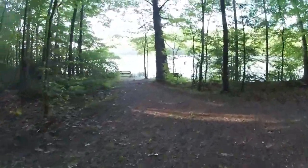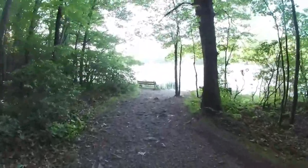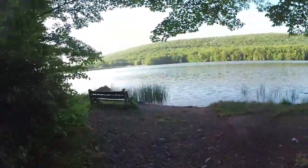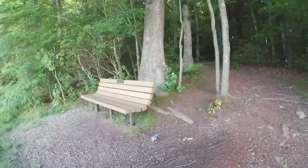So in addition to that little playground that you guys can see over there, we'll get over there a little bit better. There's actually lots of places to sit. Looks like they added a bench down here since I was here last. Yep, definitely. So that bench there is new. And there are memorial benches.